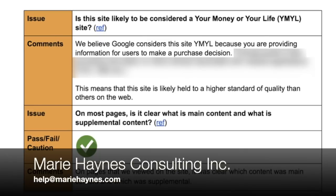I'm not going to show you every single thing that we look at in the quality raters guidelines because this review actually takes us almost a week to complete. It's very, very thorough. So we look at things such as whether or not you are considered a money or your life site. And if that's the case, then you're going to be held to a higher standard of quality than other sites on the web in terms of Google's algorithms. And so we look at a whole bunch of things that are outlined in the quality raters guidelines.